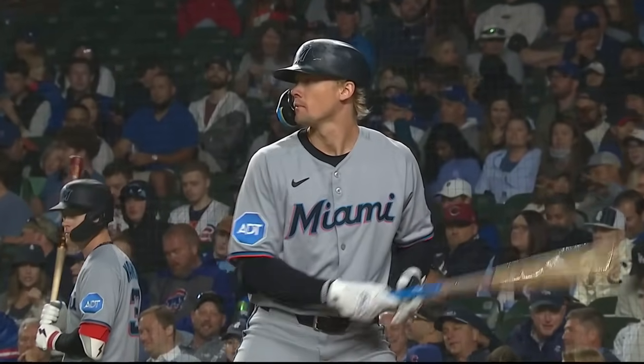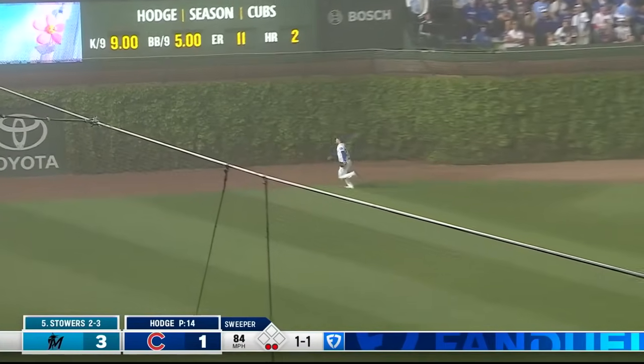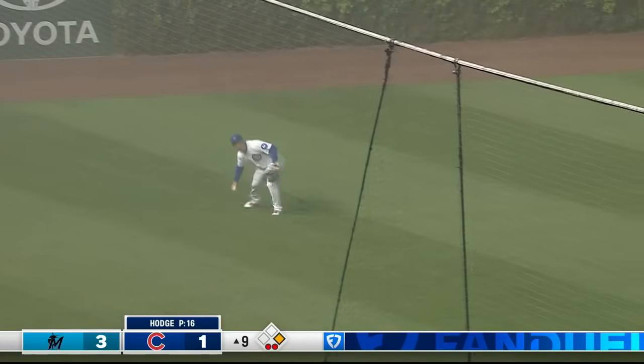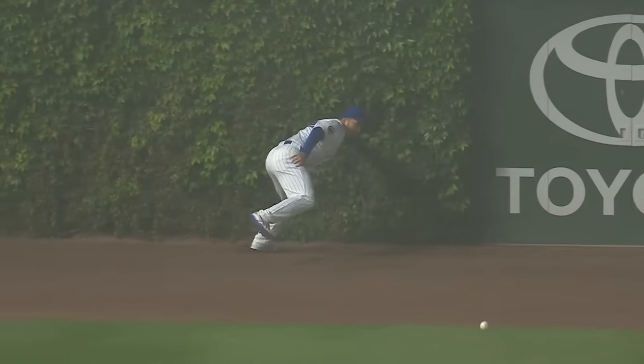Marlins lead 3-1 in the 9th, and the batter is Kyle Stowers. He flies one in the air to left field and deep. Suzuki's going back. He's on the warning track. He's not going to get this. It hits off the Toyota sign. It rolls back into shallow left. Stowers is on his way to third. Here comes a throw. It's not in time. That's a triple for Kyle Stowers. It's his third extra base hit of the night.